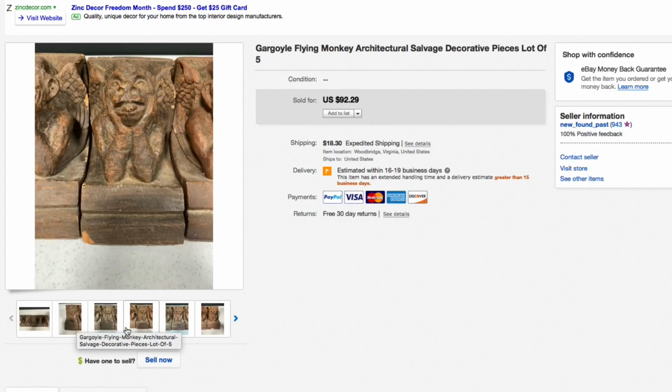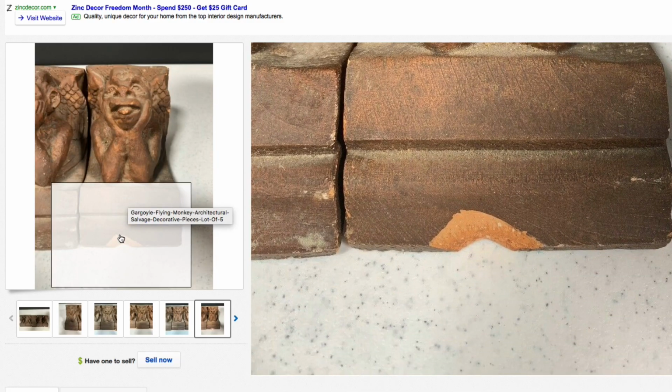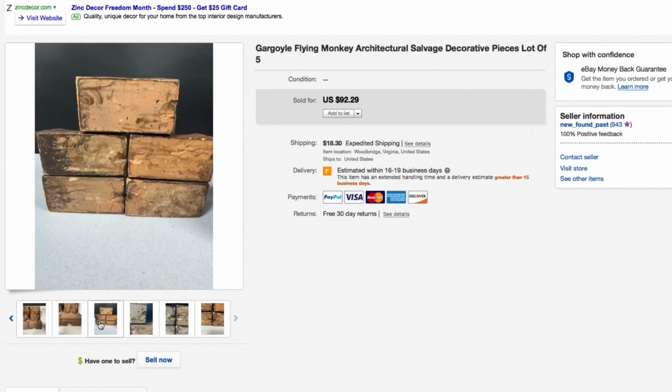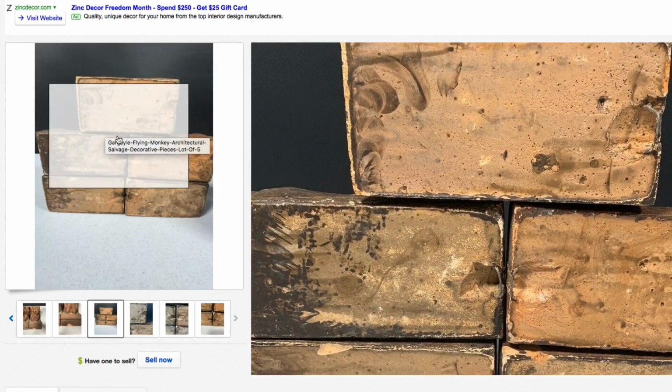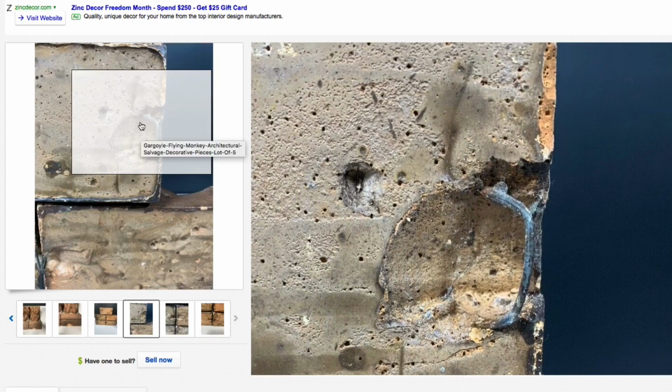Yeah, you can see I tried to take really good pictures. You can see the edges are chipped and the noses. There's little, yeah, just chips everywhere. This one was the most significant chip, this one right here. And I took some pictures of the backs as well. Yeah, right there. And these were like a brick style architectural salvage that had been stained. But yeah, and they had little hangers put on them.